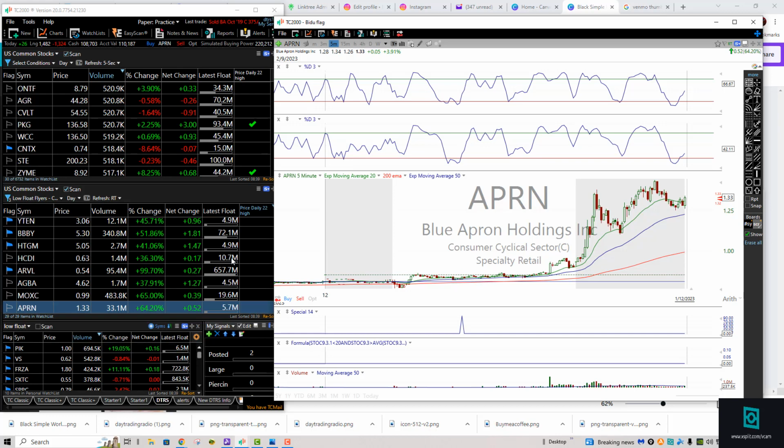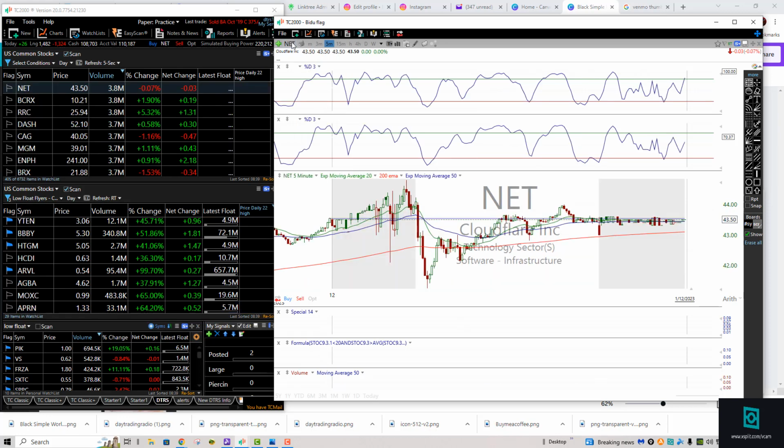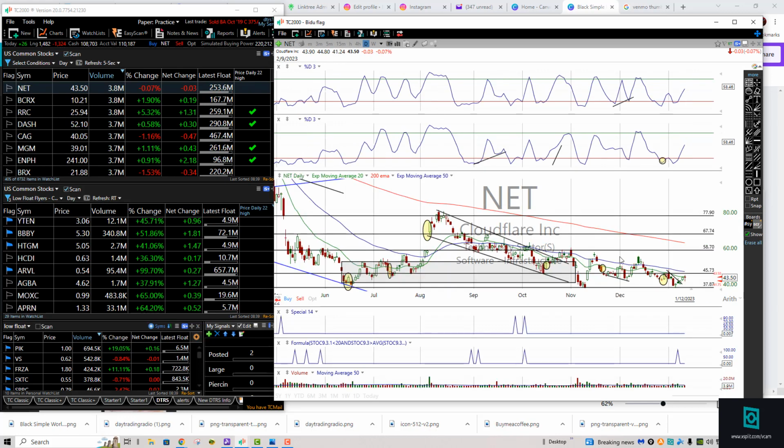But on more of a long-term swing basis here, I am in a couple that we picked up on the pullback today. NET. I just like the base here. Nice base, double bottom off the $40 level back here in November. And we're starting to move back up.